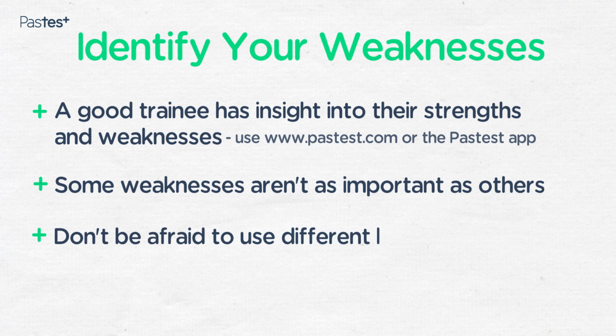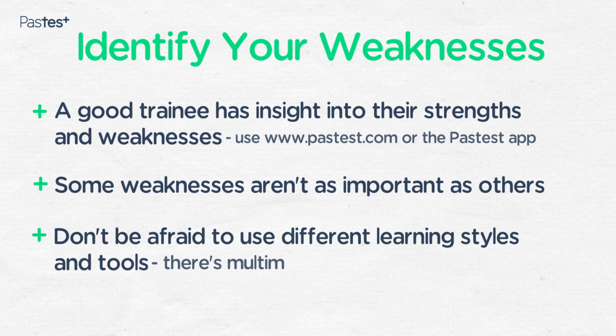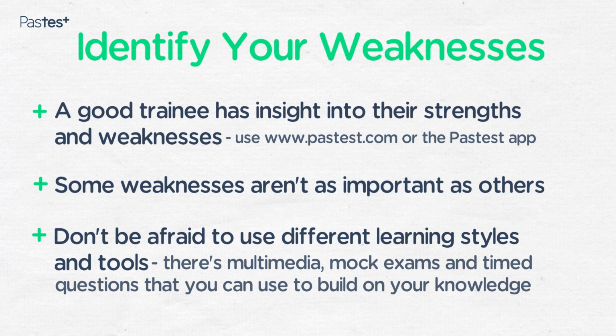Don't be afraid to use different learning styles and tools. Revision is not all about answering questions. There's multimedia, mock exams, and timed questions that you should also use to build on your knowledge.